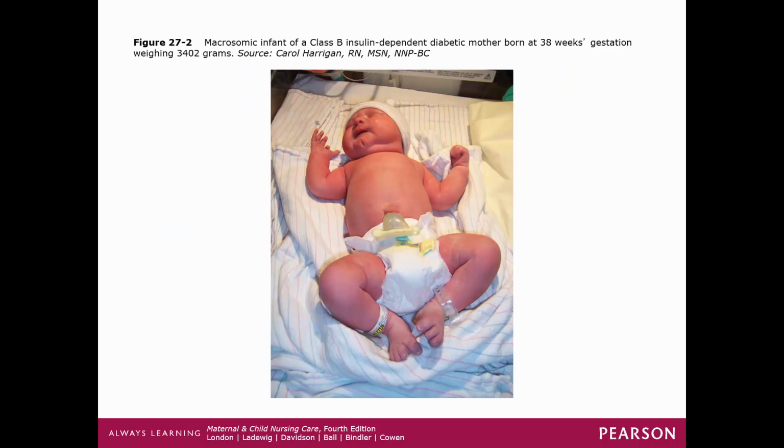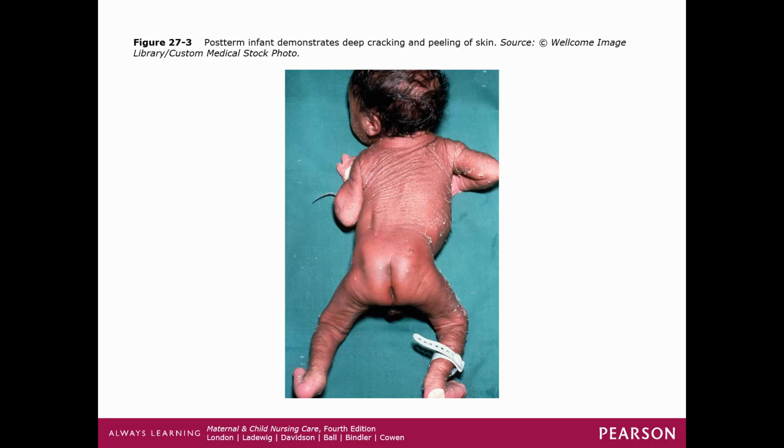Now, this is the macrosomic baby. So this is the baby that is large for gestational age or over 4,000 grams. And these babies can have a whole set of problems. They look all cute and snuggly, and you just want to squeeze all their little fatness, but these babies can have a lot of problems. And if you see in the little description here, this baby's only 38 weeks and weighs 3,400 grams, so big beefy baby at 38 weeks.